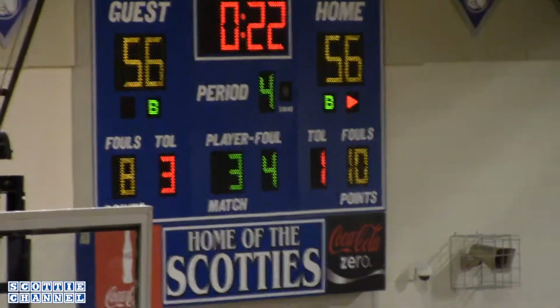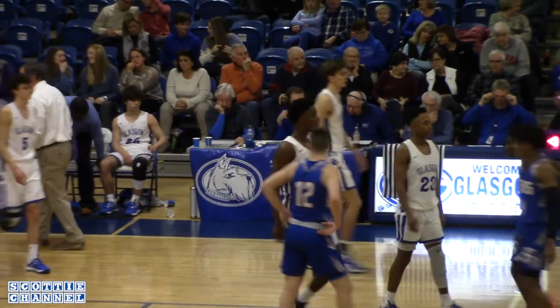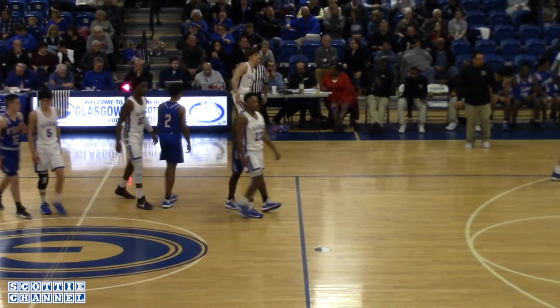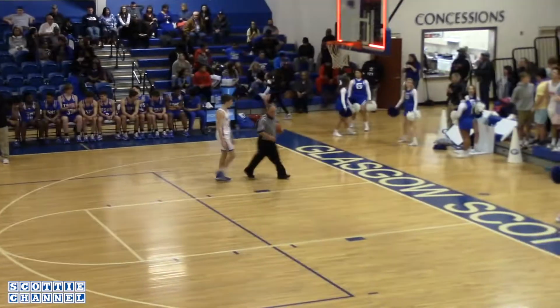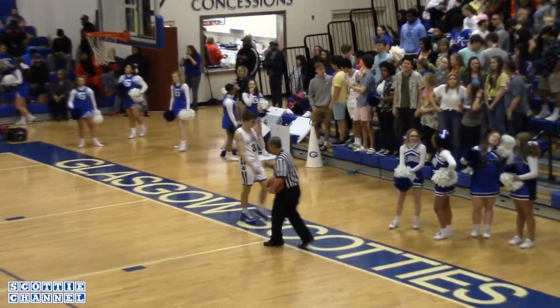Larry Alexander, Bruce Tribune back here with you at Scottie Gym. 56-all between Glasgow and Franklin-Simpson. How much time left, Bruce? 1:14 to go in the ball game. They're counting down the timeout. They count the timeouts down here at Glasgow on the scoreboard, so have to double check with what Bruce wrote down as far as when the timeout was called. So 1:14 to go, tied at 56.